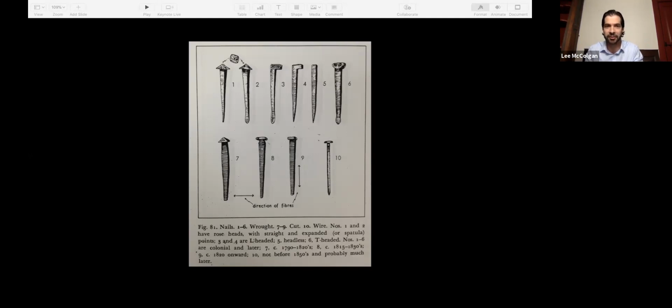Where a wire nail just doesn't have that tapered wedge-like effect, and over time wire nails tend to get pushed out of the wood a little bit easier. They don't bite quite as well. Your downfall of the cut nail.